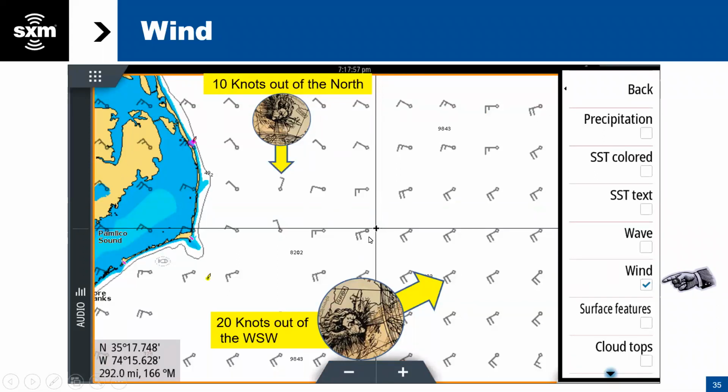First of all, let's look at wind by itself. So we've gone back to the menu and we've turned on our wind box over here. And these are your traditional, what we call wind barbs. Some people call them feathers, but they're giving us 2 pieces of information. They're giving us speed and direction.